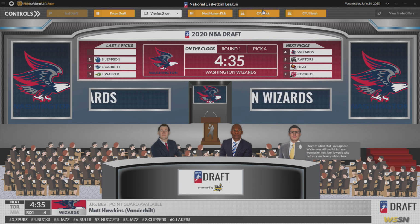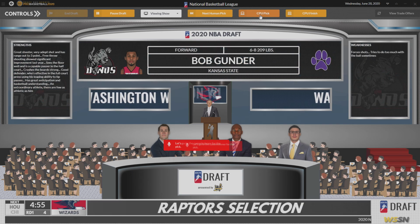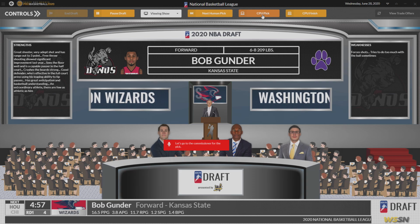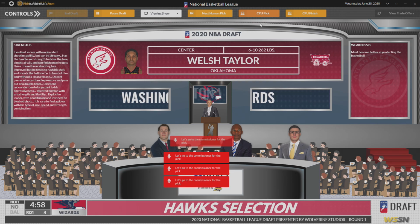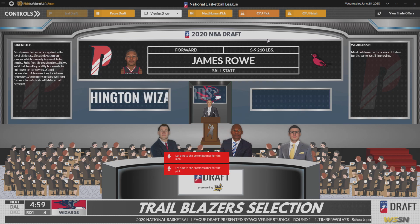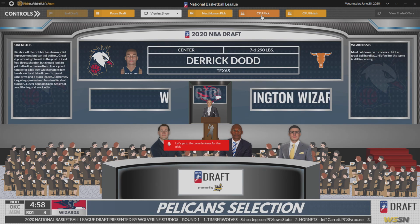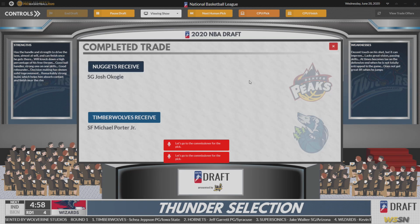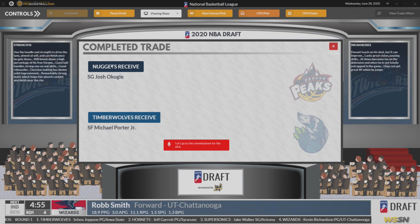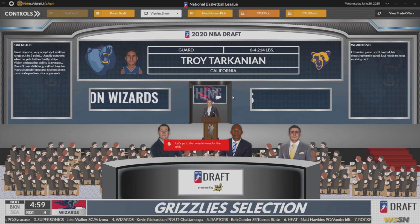So that's going to put Wizards on the clock. They're going to take Kevin Richardson. Gundar drops to 5th. There's Hawkins, Louis. These are my guys all on the board now. Welsh Taylor. James Rowe goes to the Blazers early. Oof. They're going to be hurt by that pick. Derek Dodd. Kyle Royton going a little bit earlier than I expected. And we have a trade. Michael Porter Jr. to the T-Wolves. And that's it. Just straight player swap, huh? That was Rob Smith. Tarkanian.